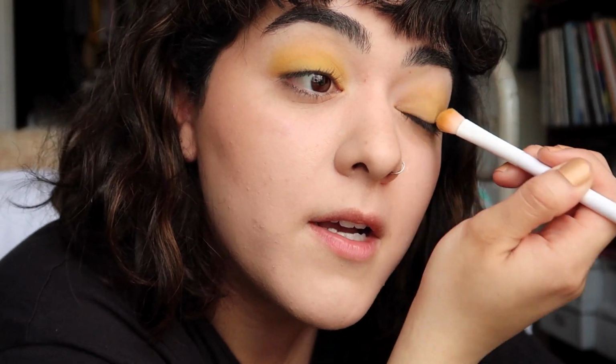The eyeshadow applied so smooth, and I didn't even use an eyeshadow base, nothing white. I mean, I just used my primer. So that was very impressive. Very, very impressive actually. But I do want it to be a little bit greener. I want it a little bit greener.